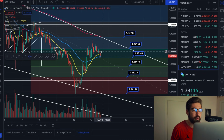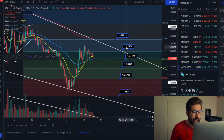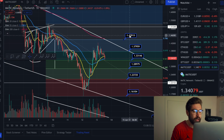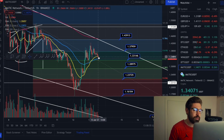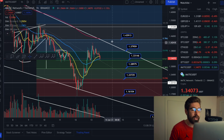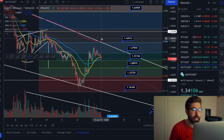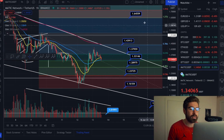Now, we have the bullish scenario, guys. If we see that volume come in, we break through that $1.37 and we head up towards that $1.43. That would be a beautiful sign, because we'd also be breaking out of this falling wedge here. If we were to back test that as support, then that would be a clear sign that we're going to break out. We've reversed the trend here. We'll head up to that $1.64.